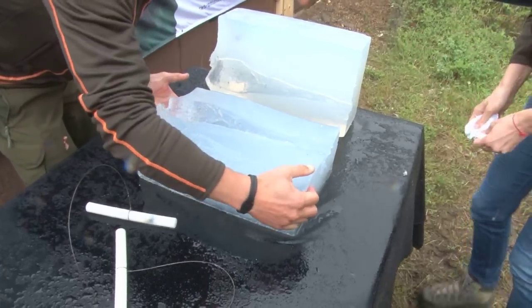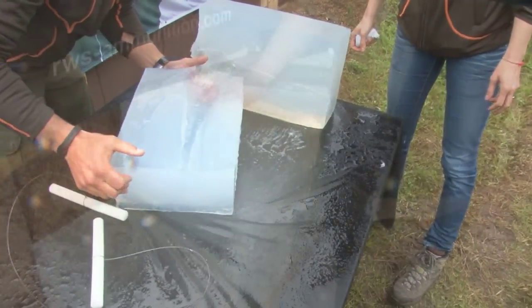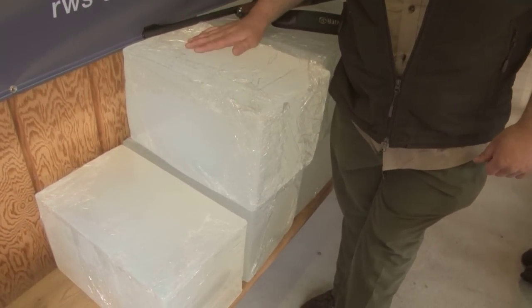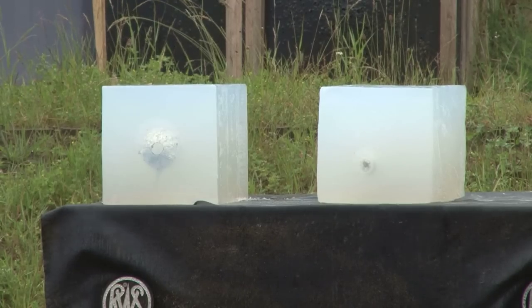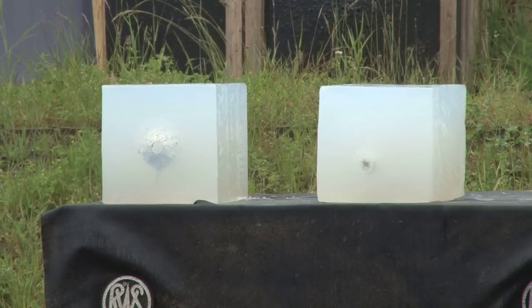As well as melons, there are also soap blocks to show the green power. I don't think there's any chance of dodging that lot, Mark. Sorry, mate. Another useful demo is showing how two green bullets compare at distance.